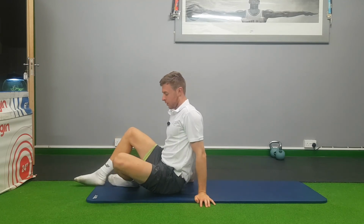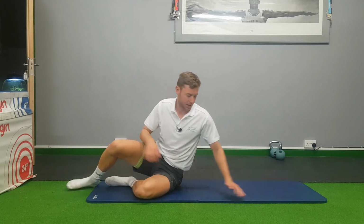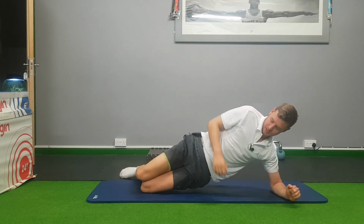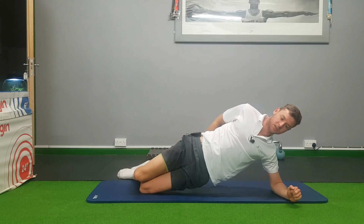The next thing that we're going to focus on is a little bit of lateral movement as well. This will be more in my video for lateral pelvic tilt, which I'll link at the end of this one. So have a quick go at these. So we're going to come into side plank, but with a slight difference. So what we're going to do is come up onto our knees and then just go into that side plank position. So nice and strong here.